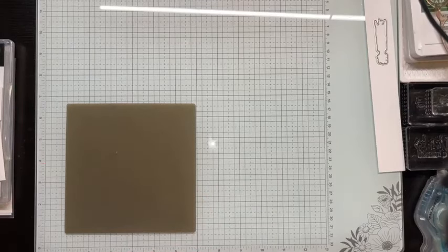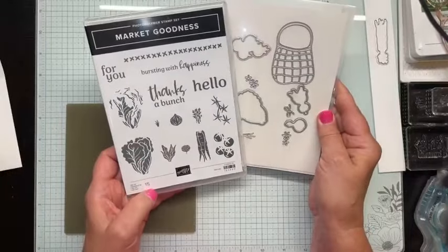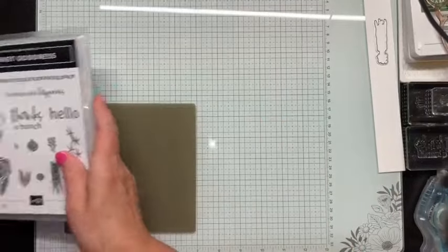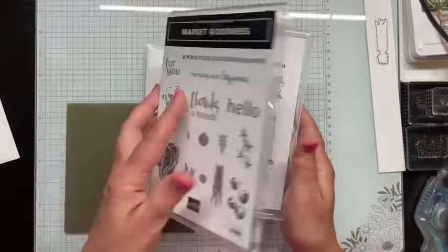I'll just show you these really quickly. Here's the stamp and die bundle. Okay, and you can see there's some 2-step stamping involved, but it's a photopolymer set, meaning you can see right through the stamps. So it makes it really easy to do that 2-step stamping.